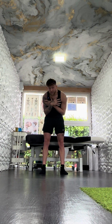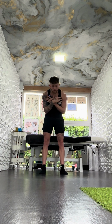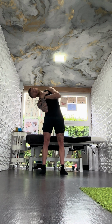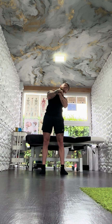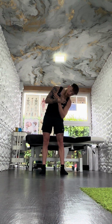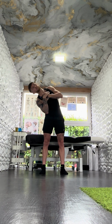Should be pretty intense. All the way up and then opposite way. Flex all the way around. Down and then round. Extend. Side flex. All the way around. 3 each way.